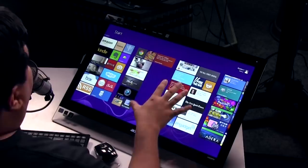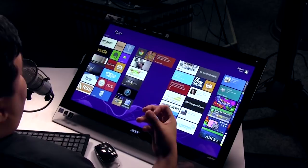And the first one has to be the screen. Now, it is big. It's beautiful. 27 inches. It's bright. It's robust. But it's 1920 by 1080. At this price, I kind of hope that it would have a higher resolution and then just use an upscaler to take advantage of it.